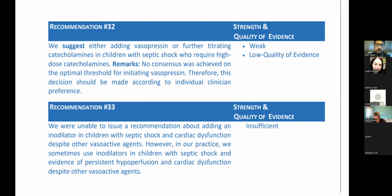Others would say there's no real consensus as to when you start it or at what dose you start it. Although I think milliunits per kilo per minute is a very reasonable starting point, and that's what we would use in our center here.